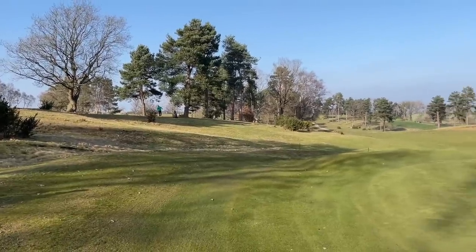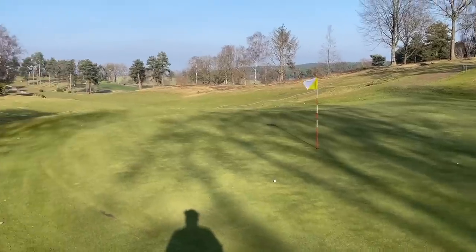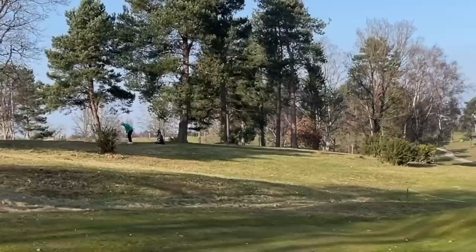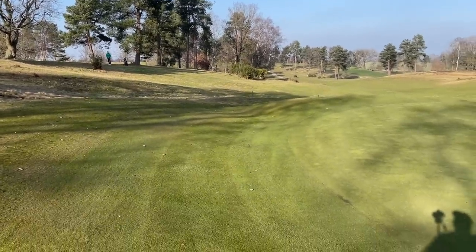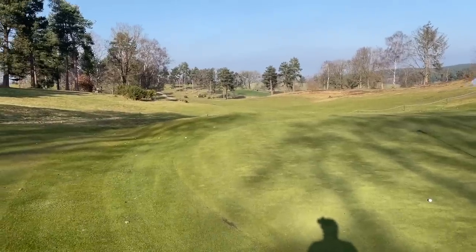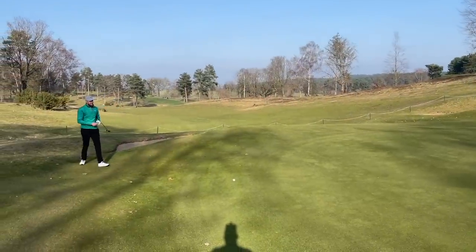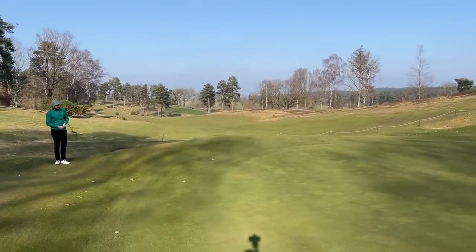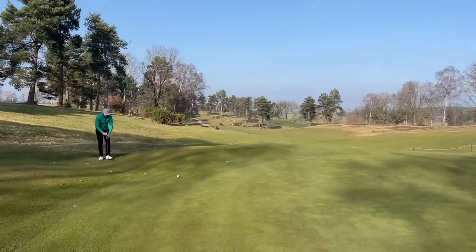So Gaz is up in the trees. I've stuck it to about 10 foot. Pressure on. Oh, I've hit the club. I'm so mad with myself there. 60, knowing that I should have been hitting 54 and I didn't step away and change. What a plonker. I suppose that's winter golf stuff, isn't it?